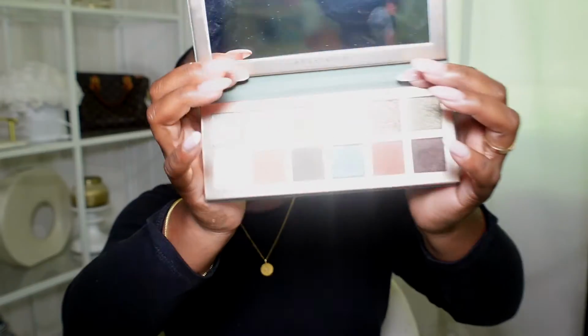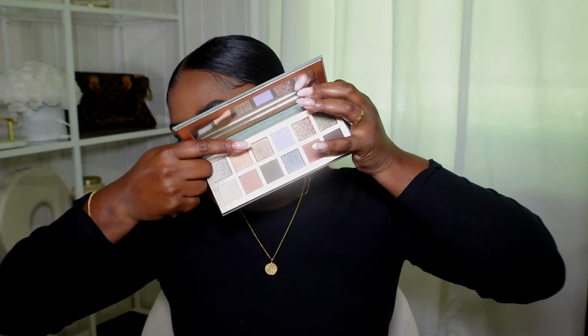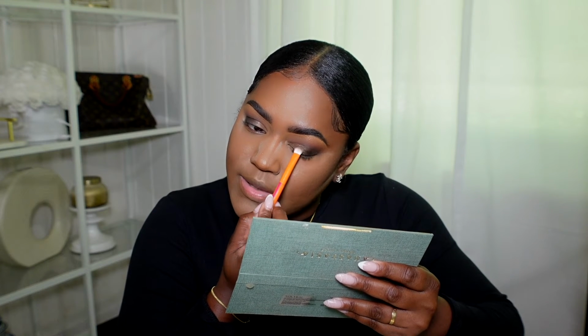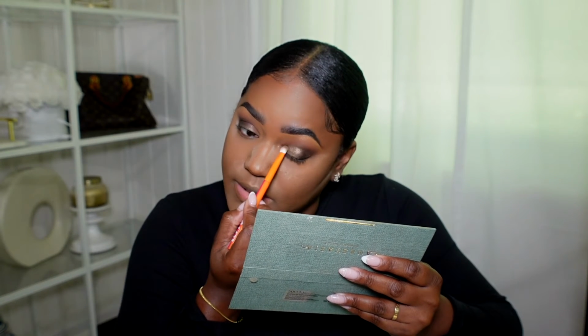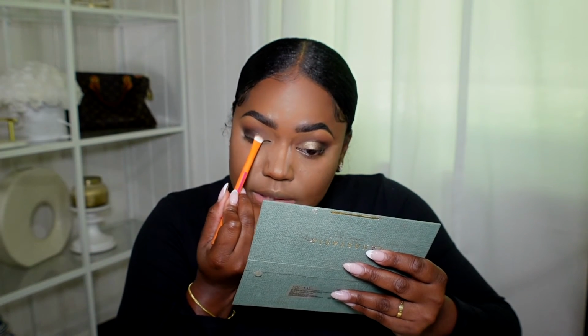we're gonna go back into this palette and I'm gonna take the color Belle. It's up here, this shade right here. It's really pretty and I feel like it's gonna look really nice on brown eyes. So I'm gonna apply that on the inner portion of my eye. This color is like a khaki color, but it has some green undertone to it. So I feel like the green will look really nice against my eye color, against brown eyes in general.